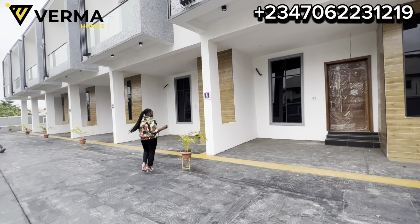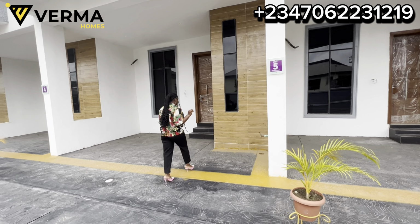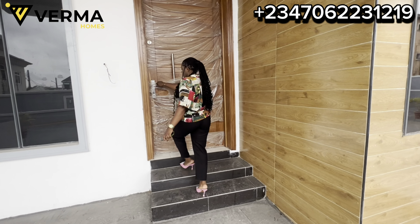The kitchen is a fully fitted kitchen. You're going to love what you see inside this home. It just comes with a fully fitted kitchen. You can see how beautiful this exterior area looks. So come with me.